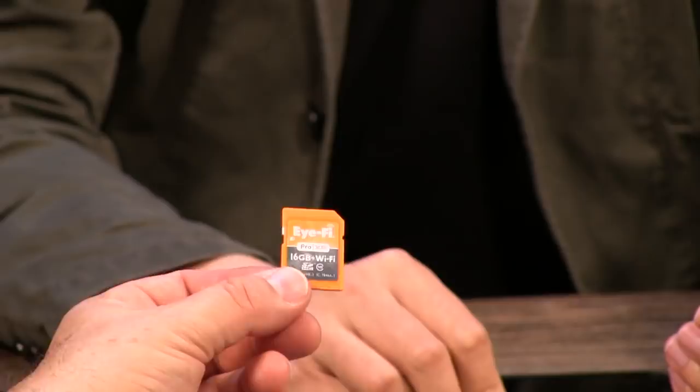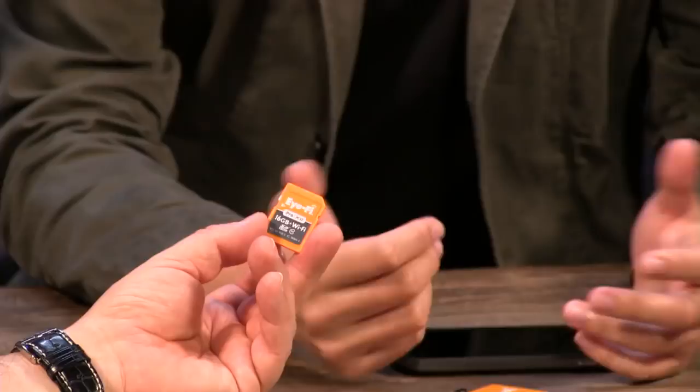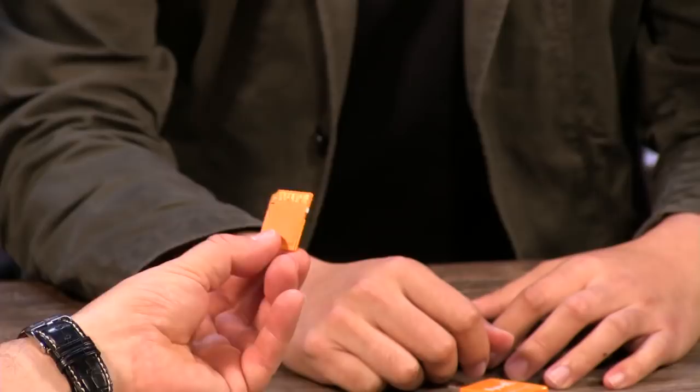But I love the idea of being able to take pictures. Now, this is going to be obsolete as cameras more and more include Wi-Fi built in. Exactly. Like the new Canon 6D. I mean, that thing's beautiful. And yet, it's pretty darn amazing that you could put Wi-Fi in a memory card that small. That's remarkable. The Eye-Fi. Thank you, Tony Wang.